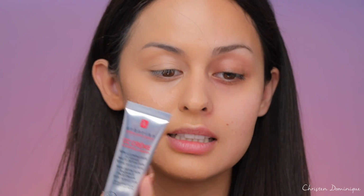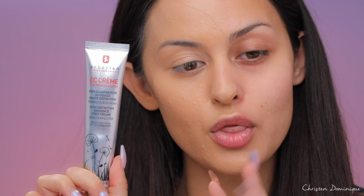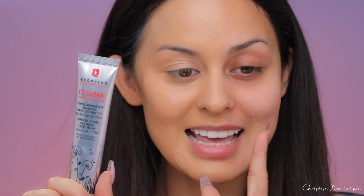Now on this side, they like to use CC or BB creams. They have a lot of amazing skincare benefits in their CC and BB creams. This one is like the fullest coverage that I found in a CC cream that I've ever used.